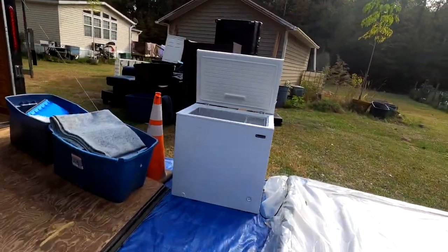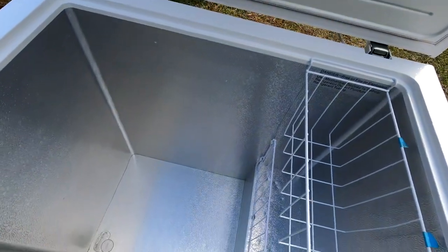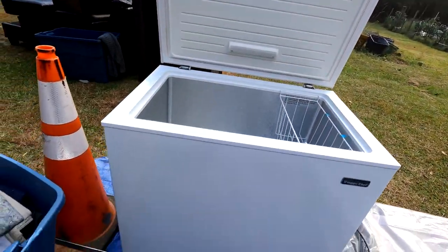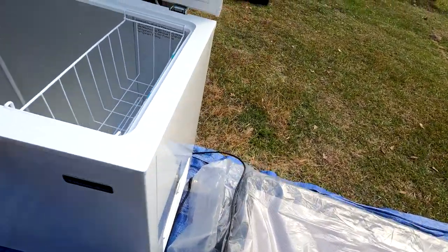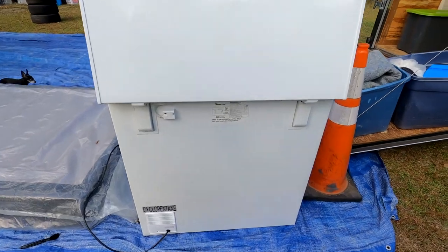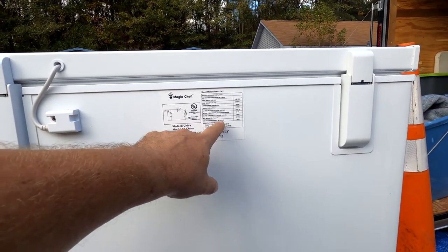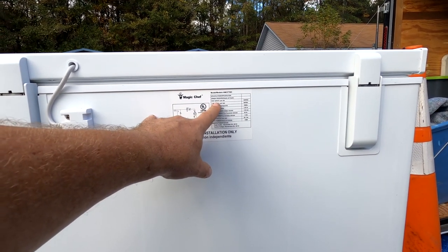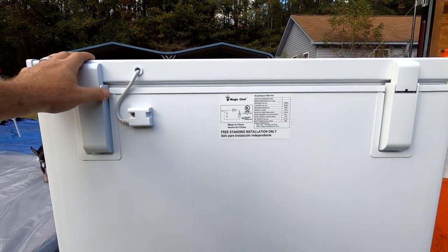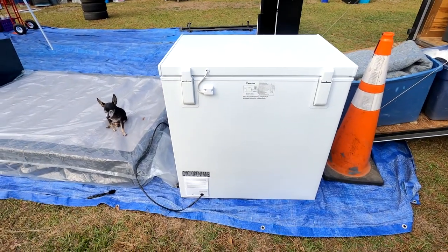This was the big one here, a Magic Chef chest freezer. I mean, this thing was pretty clean. We did a little wiping down in there, but this thing is like practically brand new. Yeah, we are gonna hopefully get most of our money back on the unit from this. We will look it up. I'm trying to see if it shows what size it is. Don't have my glasses on. I want to say it's going to be like a 7 cubic foot chest freezer, so that could be a good thing.